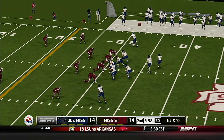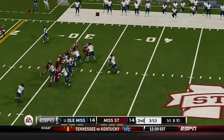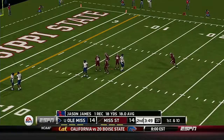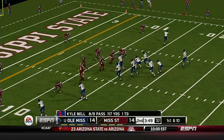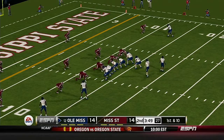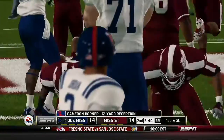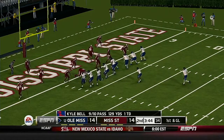Watch 14. Double. Go. And he's taken down at about the 13. Quick throw out to the receiver. Huge play, and it's going to be first and goal. Booker brings him down. That makes it first and goal.